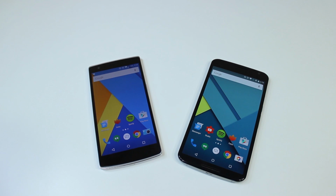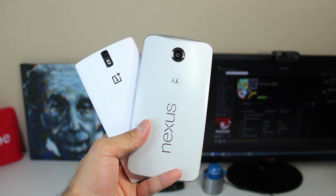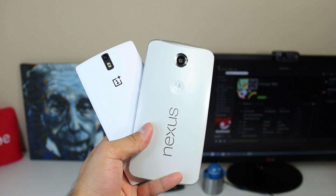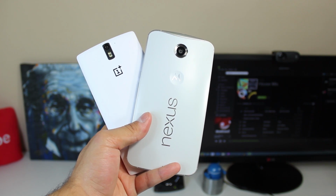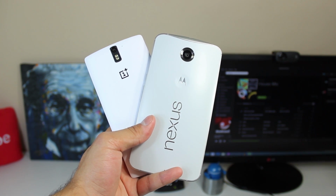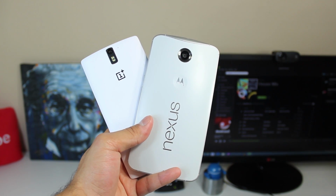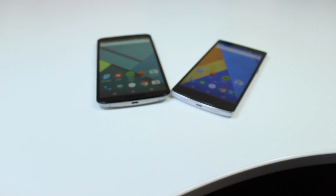So sure, the Nexus 6 might have a better camera and do better in performance in the long term because of that processor and GPU upgrade, and have a nice big display for typing, browsing the web, or watching videos, but for $300, the OnePlus One is definitely worth considering, especially if you're in the market on a budget. But if you'd like to hold off on that purchase though and find out more about the OnePlus One, stick around for my full video review that's coming soon.